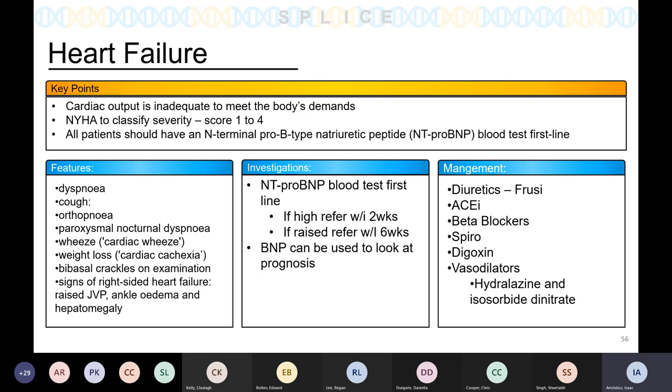Previously the first line investigation was determined by whether the patient had previously had an MI or not, but this is no longer the case. So they've moved to the BNP basically is what they look at. And basically, if levels are high, I don't particularly know what a high level is, I guess in the hundreds potentially.